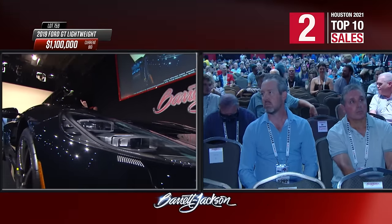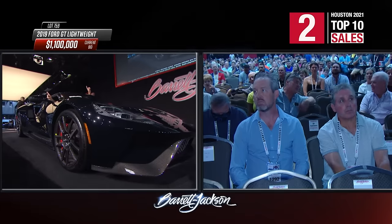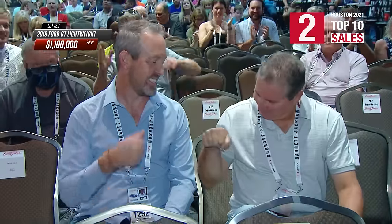Well, it stalled at about 970, and then it just suddenly rocketed past a million. And a million one, a million one and a half. And it sells for 1.1 million, that 2019 Ford GT lightweight.